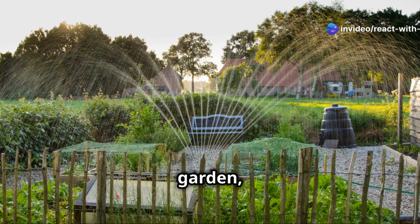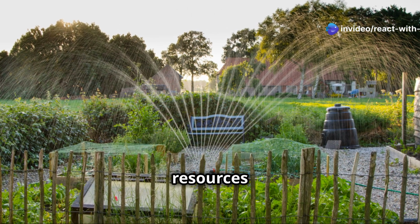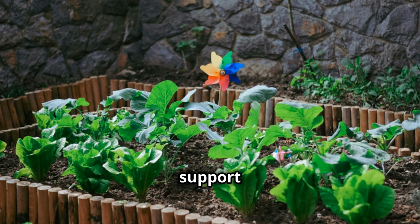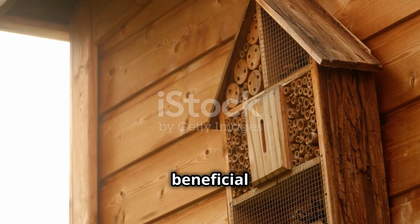In a permaculture garden, waste is minimized and resources are used wisely. Diversity is key. A variety of plants support each other. They also attract beneficial insects.